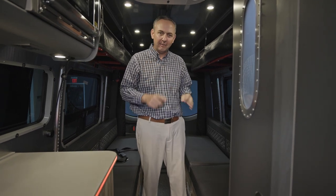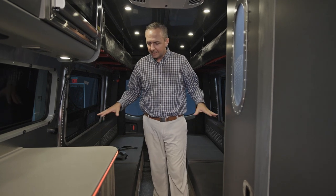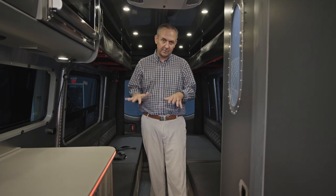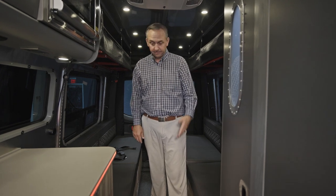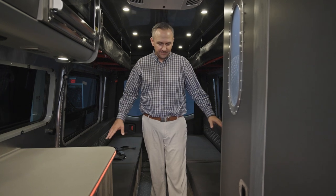What I love about the air ride system is, it's a commercial vehicle, remember, it makes it so much more comfortable for your guests driving in the back. But also it comes in handy when you get into some high departure angles. You can actually manually adjust it at low speeds to try to help handle those departure angles. So we expect you to be going to places where you might need that.